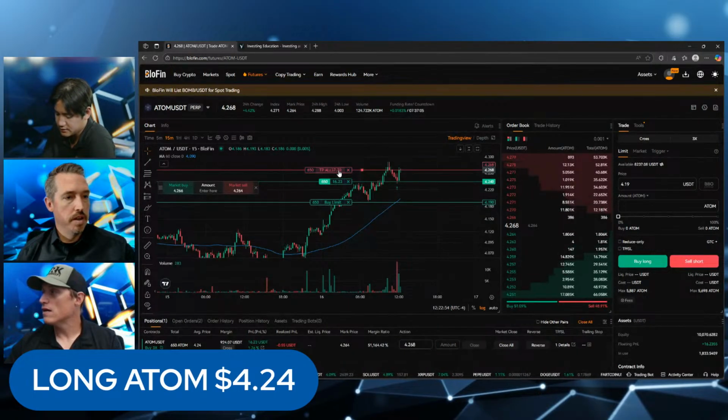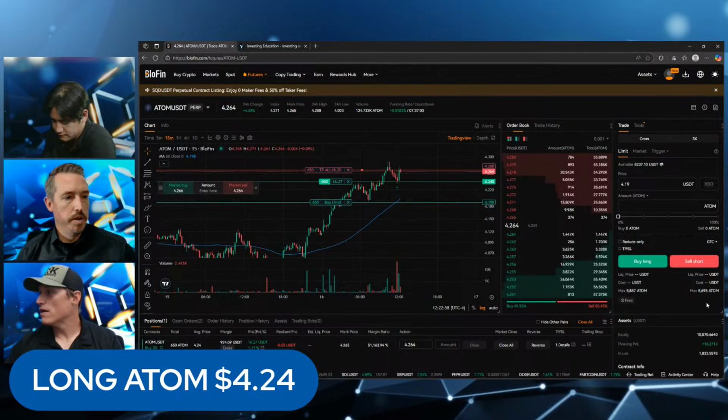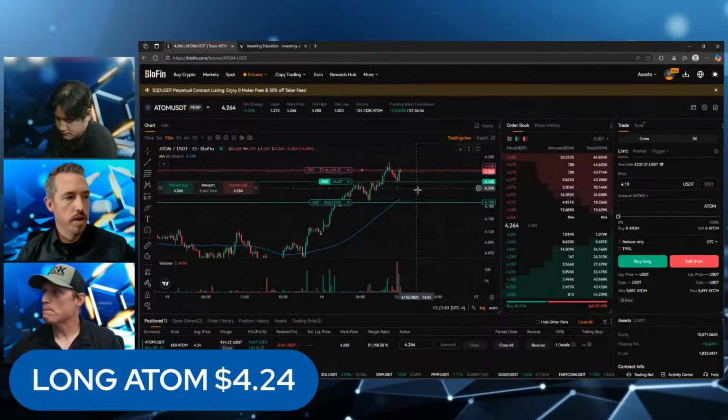Guys, I'm going to pull down my exit down to 4.268. Starting to get a little bit of down ticking here on Atom. This could just be consolidation right here in this area.